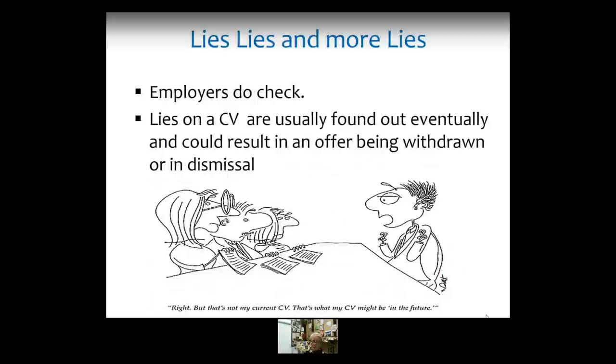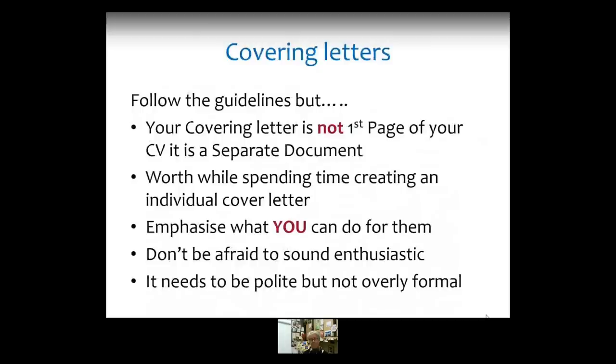Another thing that's important, and when I'm in classes talking about CVs, I often ask students, has anyone ever lied? And I would say 90% of them put up their hands. So don't lie, don't fabricate anything, because an employer could check, or you could be cut out. It could be something small, but an employer may potentially see you as dishonest.